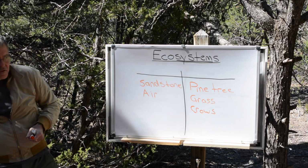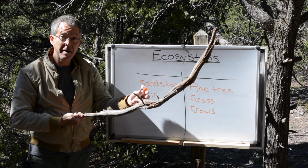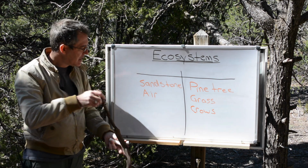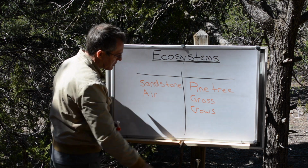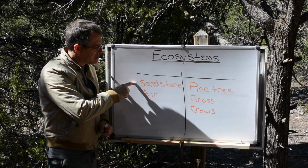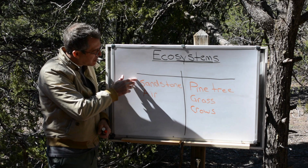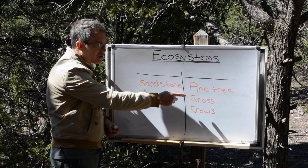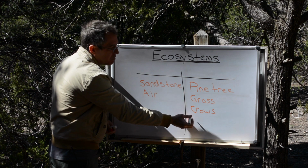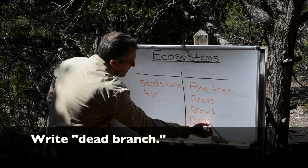Now I'm going to have you think of something. What is this thing? Branch, right? Is it alive or is it dead? It's dead. Now, let's see if that'll stand up right there. Perfect. What side is that dead branch going to go on? These things that have never been alive, or these things that are alive? These things that are not alive right now, these things that are growing. It's going to go on the side with the trees and the bird. So, let's write dead branch.